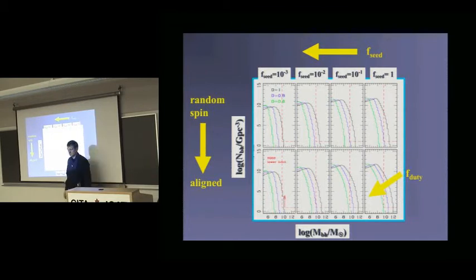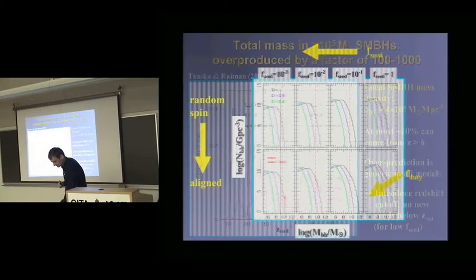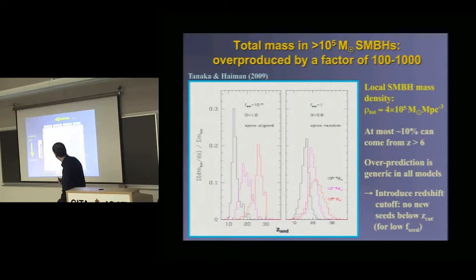Very steep mass function. What was the spin magnitude? So the magnitudes were chosen randomly between 0.9 and 1. It all doesn't matter, I will explain why. So this is a big problem.